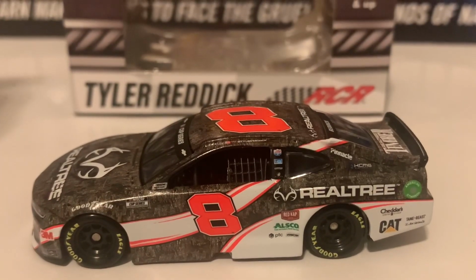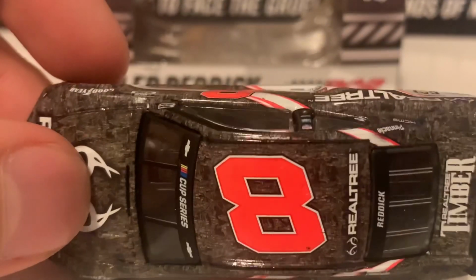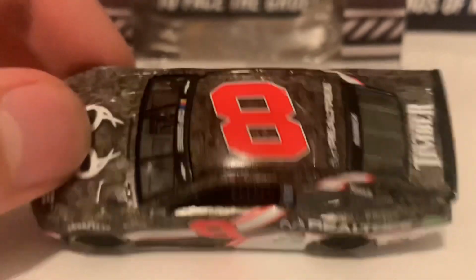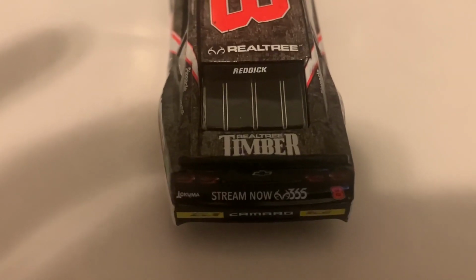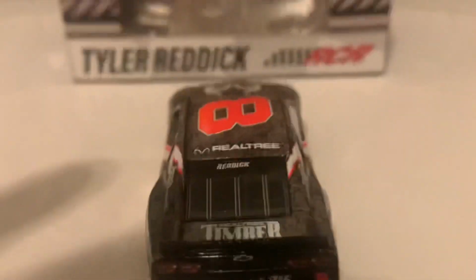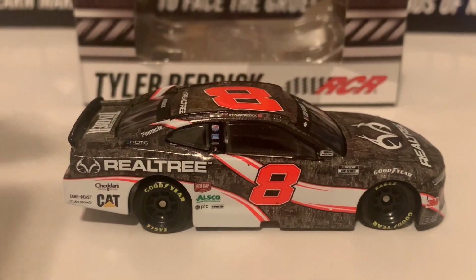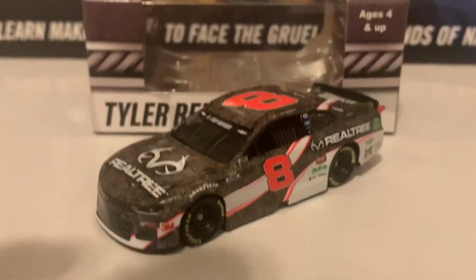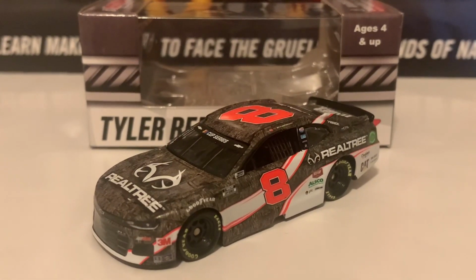Here is the left side of the diecast here. Here is the roof. Then here is the deck lid in the back and Reddick's name on the back windshield banner back there. Here is the right side of the diecast here, same as the left, and a very nice diecast to wrap it up here for this diecast review. If you guys are looking for this Tyler Reddick Realtree diecast, I totally recommend you get it.